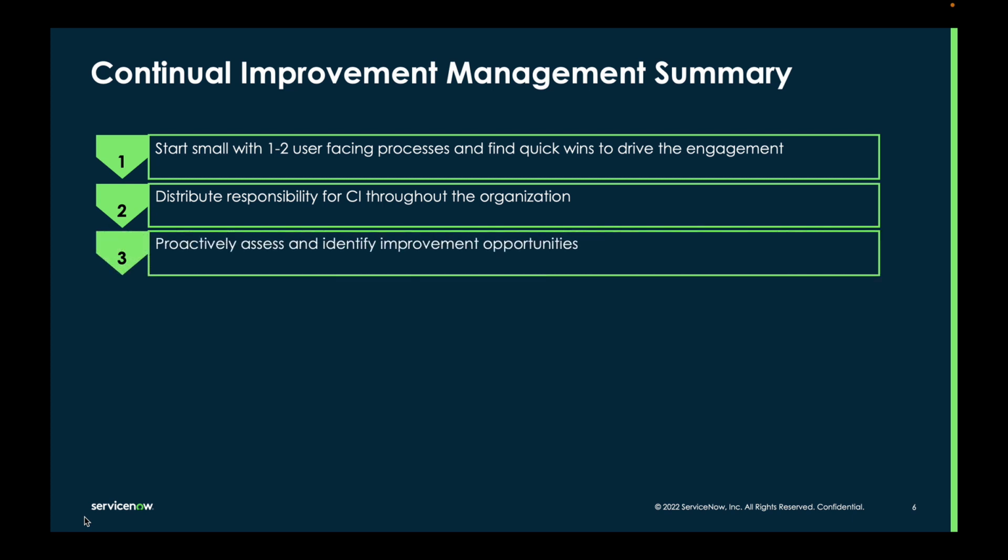Step 3, the best way for people to submit their improvement idea is to make it obvious and easy. CIM provides out-of-the-box two-way integration with ITSM, SPM, PA, surveys and assessments, and coaching to make it easy for people working these processes to submit improvements by one click. For example, as an IT manager, I'm looking into ServiceNow benchmarks comparison in my industry, and I can submit an improvement idea using dynamic best practice recommendation by one click.